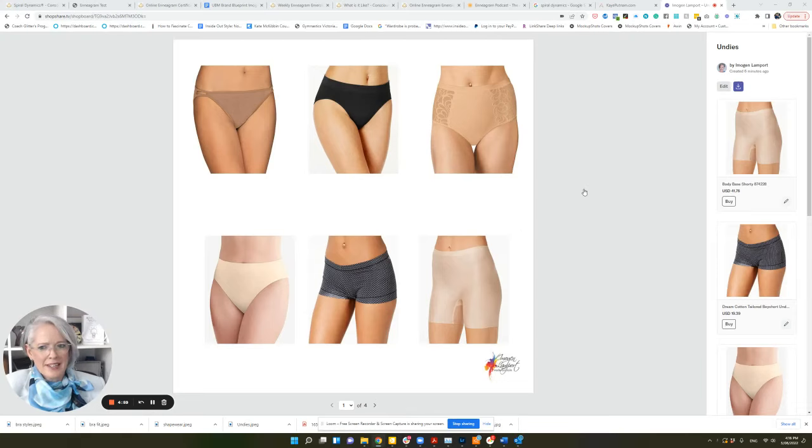Let's talk about your foundations. Foundations make a big difference to how your outfits look, because if they grab, if they bind, if they dig in, it's going to show through. So just think about A, what's comfortable to you, but B, what's actually going to give you the best look. So, just thinking briefly about briefs, underwear, undies, knickers, panties, whatever you want to call them.